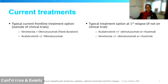I think in the first relapse setting, the general rule is that if you started with venetoclax, well, now you can turn to a BTK inhibitor and vice versa. But as I said before, our goal always is to put people on clinical trials to try novel therapeutics, newer combinations of targeted therapies, et cetera.